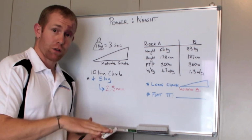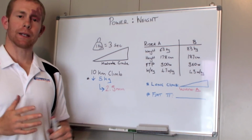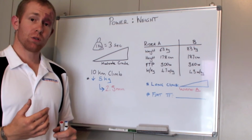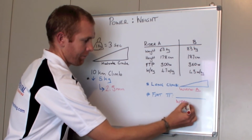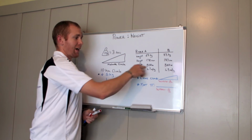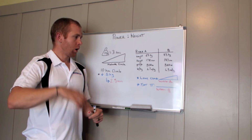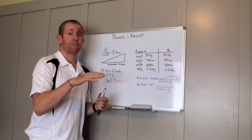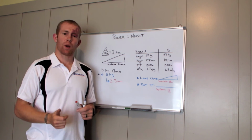However, if we take them down onto the flat and do like a time trial, who's going to win then, A or B? On the flat, where gravity's not an issue, B is actually going to take out the winner spot. And that's because they have more raw power overall. Raw power beats power to weight ratio every time on the flat. But when it comes to the hill, it's all about power to weight ratio.